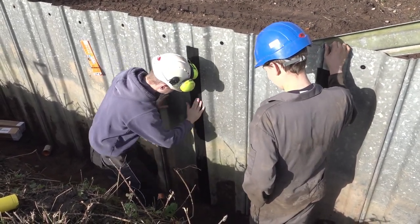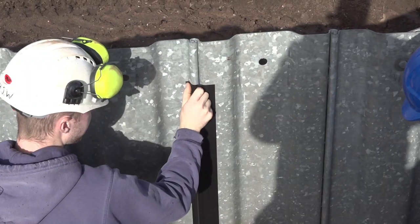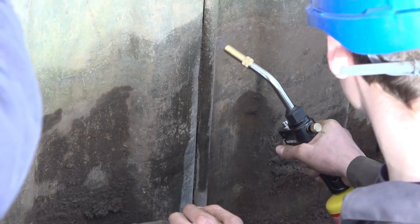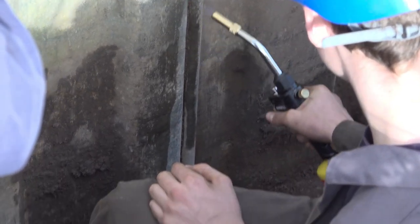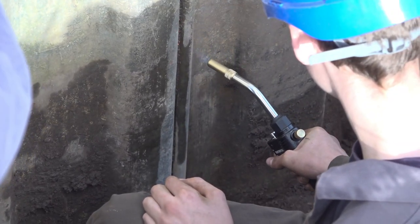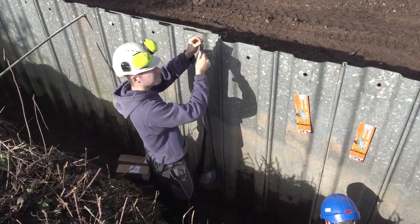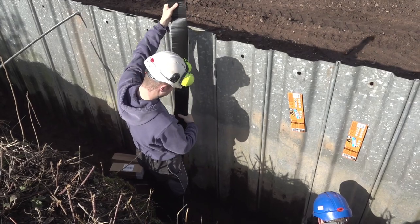Just on £12 a roll. So it's £6 per length you're putting on there. You make sure that the pile is dry, they wipe it dry, clean, so it sticks to the galvanized metal. Yes, I tried buying that locally. Somebody was quoting £18 a roll.